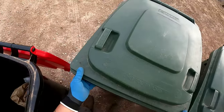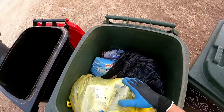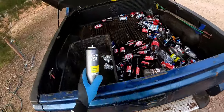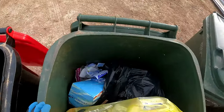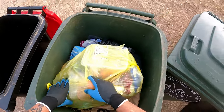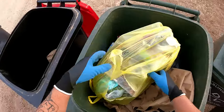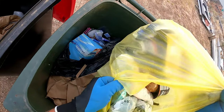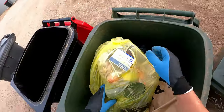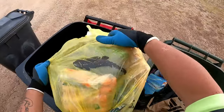Well, someone knows my routine. That's heavy. Damn heavy. Oh yes, we'll grab the aerosol can. It's an aluminium one. Take the top off. Less plastic at home. What have we got here now? There's a cooked egg in there. Probably gone rotten. Or a hard boiled one. It's got a lot of food in that. We'll just leave that as it is.